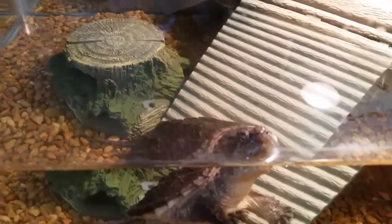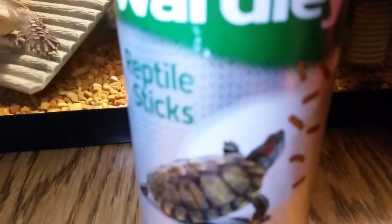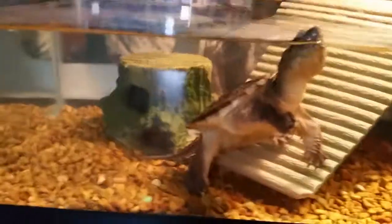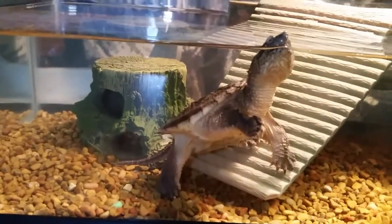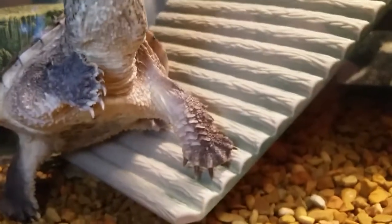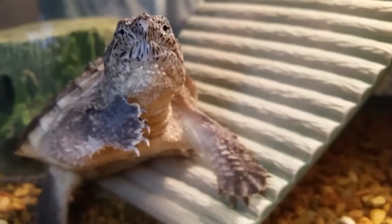Eats everything from minnows, goldfish, to what we feed him. He loves these reptile sticks. Worms. Just looking at them, you know, living dinosaurs. Look at those. Look at those legs. It's a very visual creature.